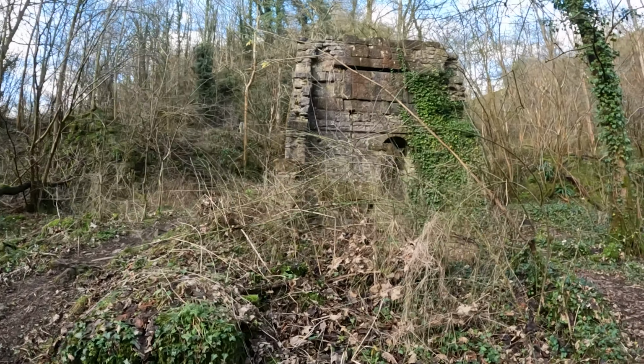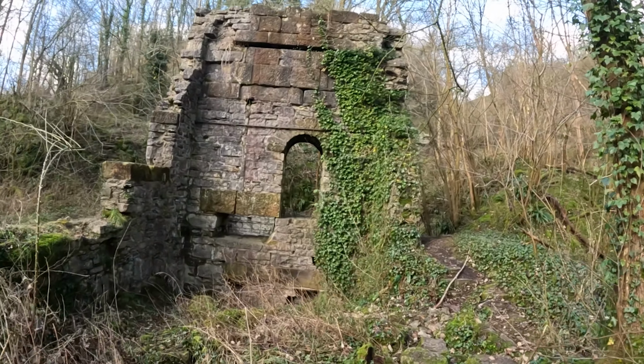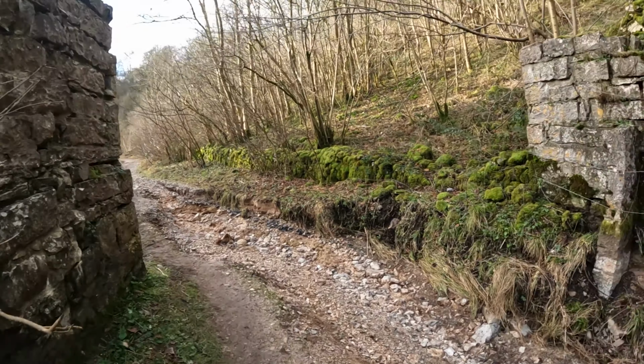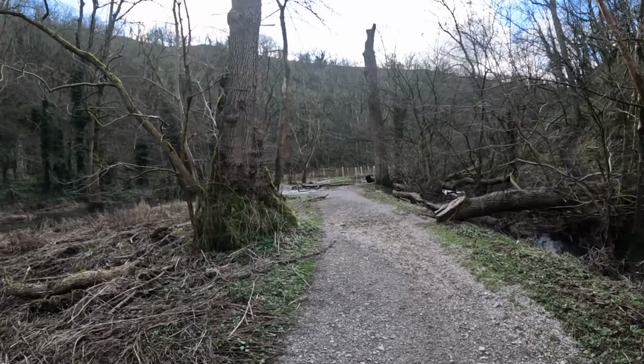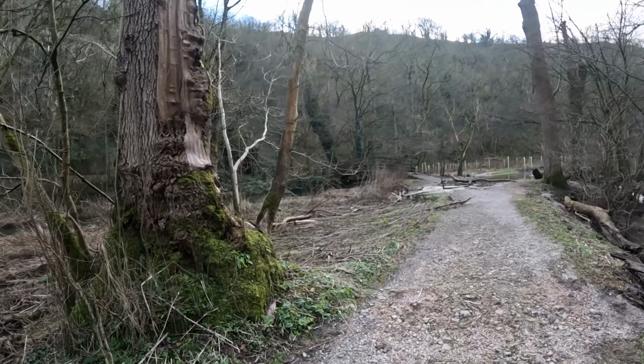So this is just one of many examples of the old lead mining industry that was happening all throughout Lathkill Dale. There's lots of abandoned mines and mine shafts that you can see here, and we're actually searching for the most well-known of these locations and the most impressive. But I'll tell you about it when we see it. Right, this is where the house is.